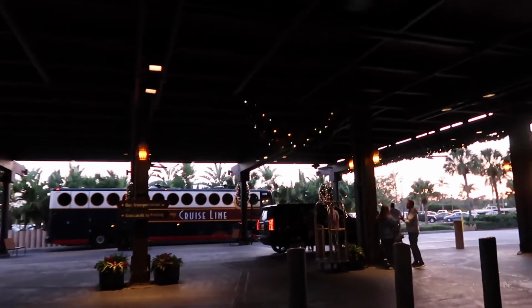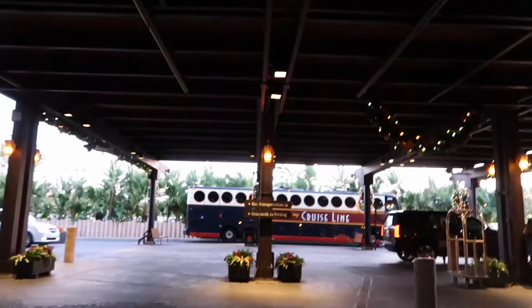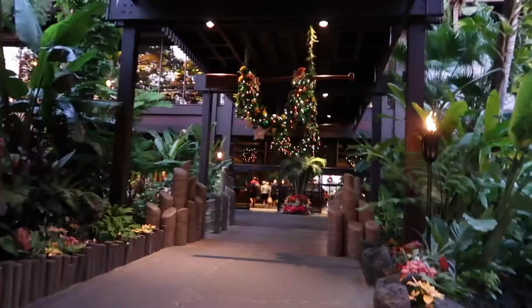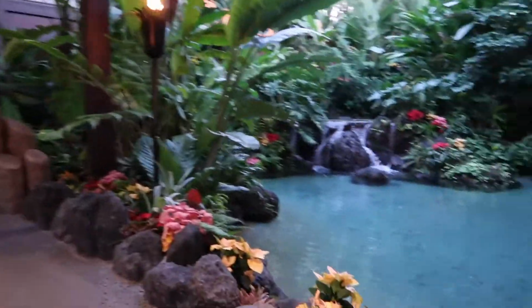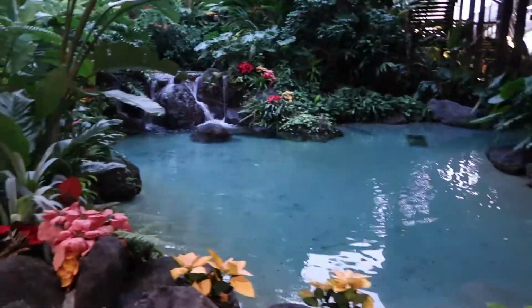So we are right now at the entrance. If you're coming on the Magical Express, they would drop you off right here, which you can see all the festive decorations. And we are actually underneath the monorail station. So we'll show where that is as well from the inside. But right above us is where you get on the monorail if you're heading over to Epcot or the Magic Kingdom. So heading in, it just already looks so festive. I love it. And there's a little waterfall here, which I always love. It's just such a good resort.